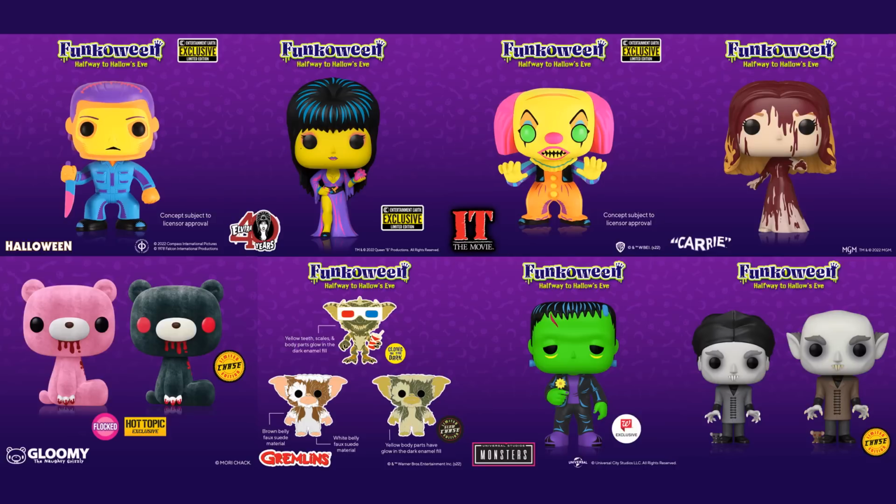The Elvira is, by the way, these blacklight figures here, these are Entertainment Earth exclusives. So the Elvira one, I did go ahead and pre-order that one. I really love the look of that one there. Also, you see Pennywise here, the Tim Curry Pennywise from It, as a blacklight figure as well. Again, Entertainment Earth exclusives, pretty easy to go ahead and get the pre-order in on those.